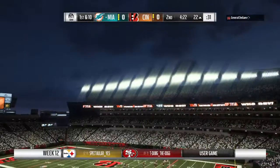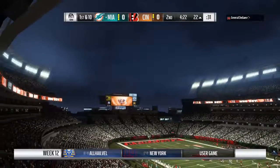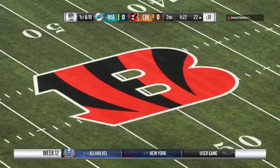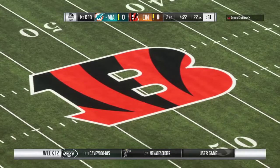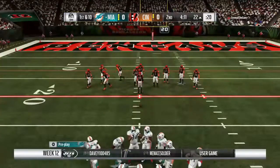When the hitch route is run really well, that jab step off the line of scrimmage by the receiver, which is designed to back up the defender and give him a little bit of space, all you want there is to get that space, catch the football, and then make a move and pick up extra yardage, and that's exactly what he got done there.